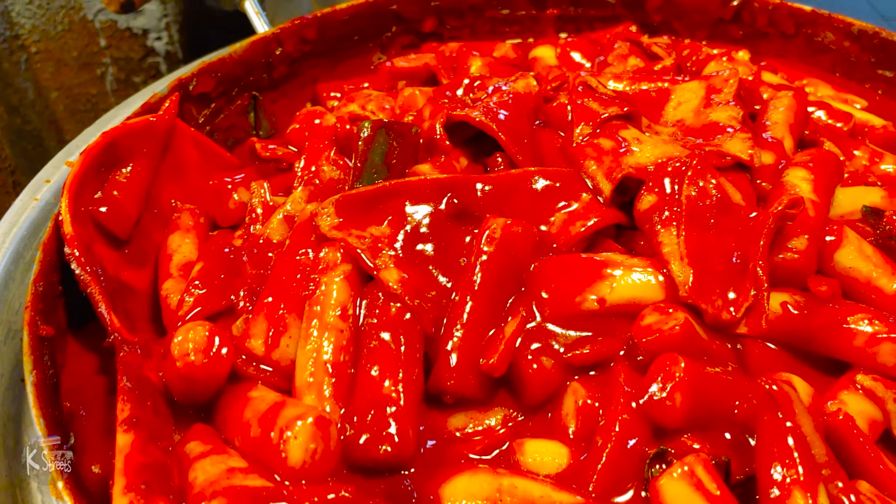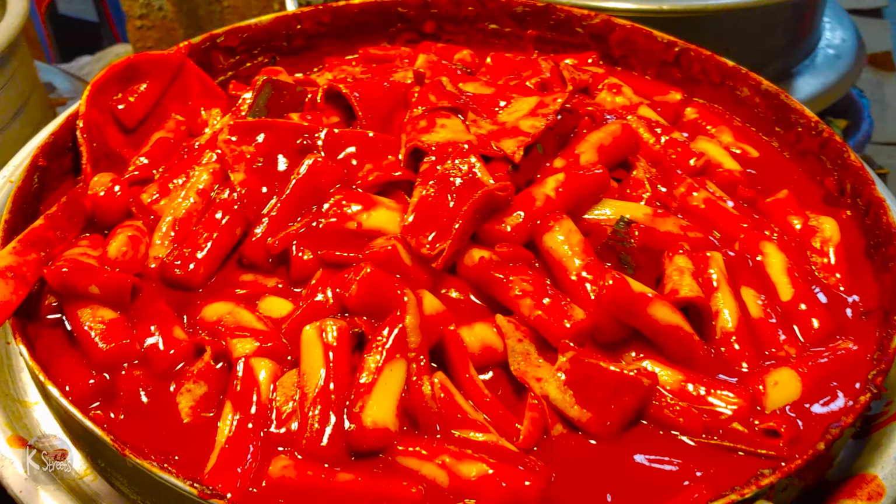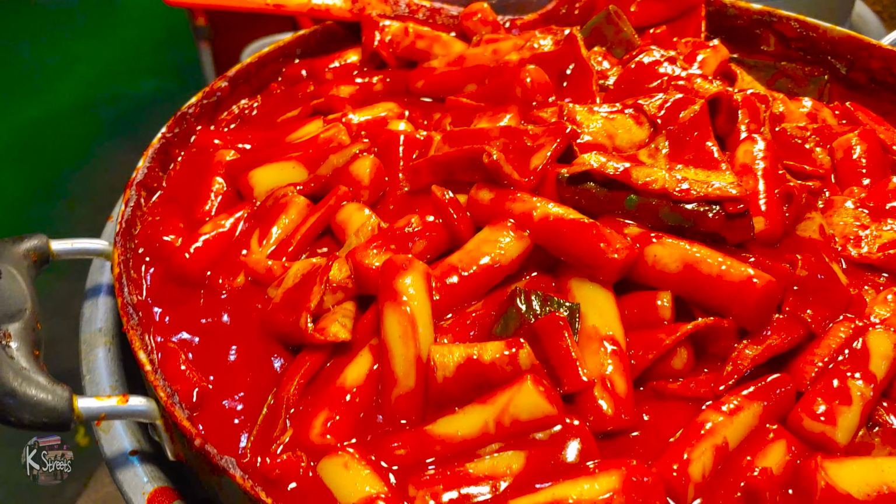Tteokbokki is a popular Korean street food made of chewy rice cakes cooked in a spicy, slightly sweet gochujang, Korean red pepper paste, sauce. Sometimes fish cakes, boiled eggs, or ramen noodles are added.